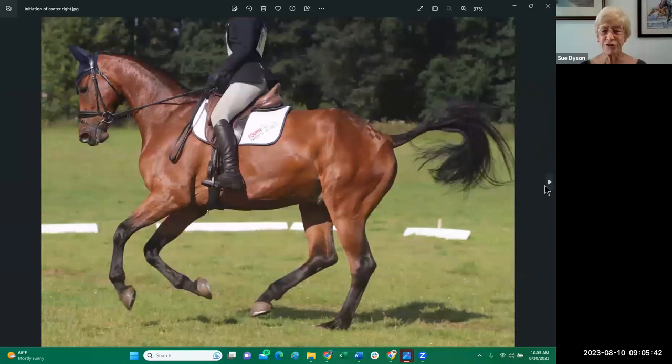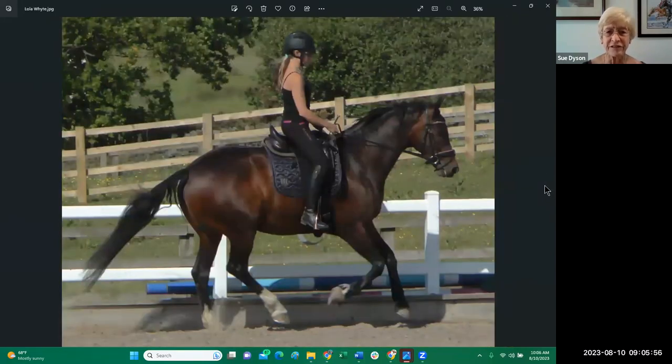And then one additional thing is that there is more movement of the base of the neck in canter than there is in trot and walk. So if the horse has any degree of neck discomfort, this is also potentially going to influence the canter.